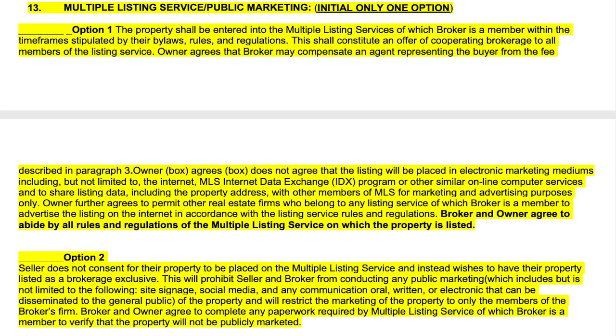This will prohibit the seller, check that out, the seller and the broker from conducting any public marketing, which includes, but is not limited to, the following. Site signage. So you can't have your for sale sign, you can't have your broker sign in front of the property. Any social media and any communication, oral, written, or electronic, that can be disseminated to the general public of the property, and will restrict the marketing of the property to only the members of the broker's firm. It restricts marketing to only members of the broker's firm.